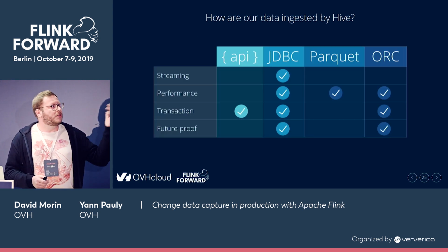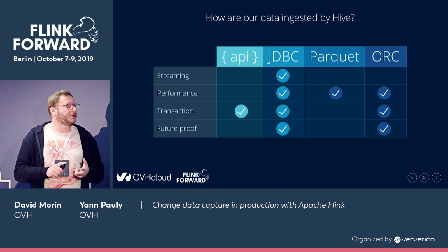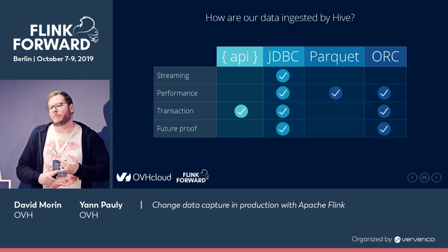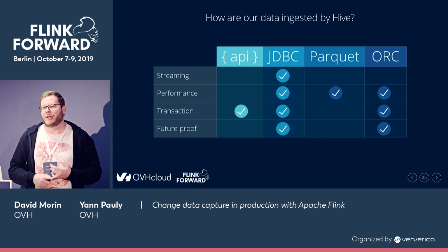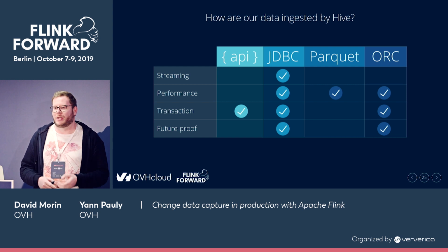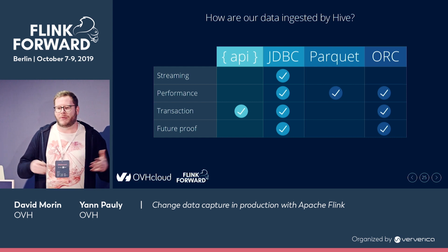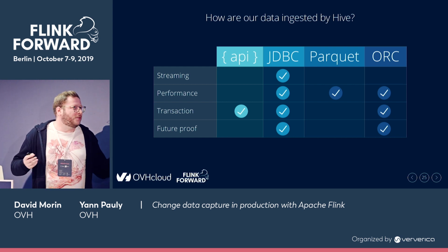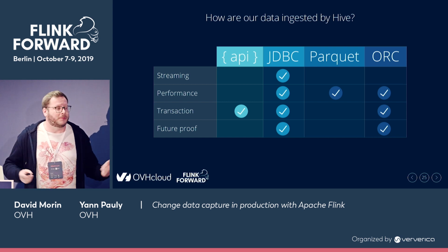Here you can see that we needed to do some streaming to be performant, of course. We need to manage transactions, and because we don't like technical debt, we also want it to be future-proof. And of course, JDBC seems to fit the bill quite well. We can do one event, one transaction, so we can do streaming. It's obviously performant because it's used everywhere. It manages transactions, and it's future-proof. It's quite old, but yeah, we still talked about it.